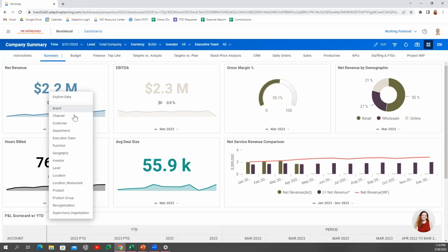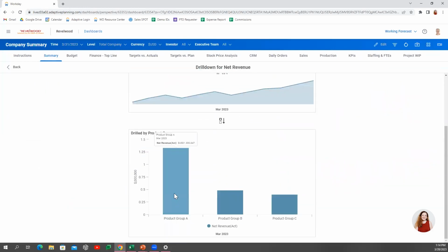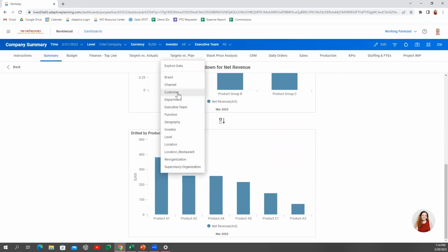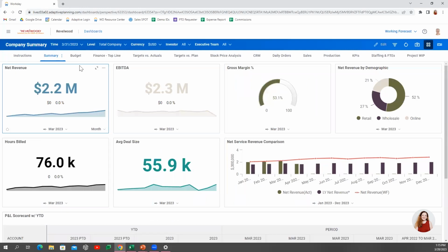So for instance, if I want to drill down into product groups, maybe I want to see specific products or customers, and you get the idea. You can start going down in any order that you would like to figure out what actually makes up that final revenue number. And that's true for any other KPI that we see on these dashboards.